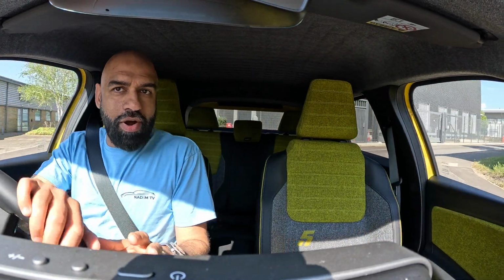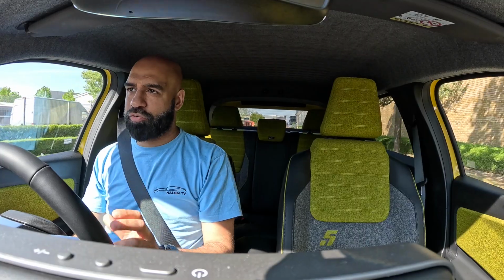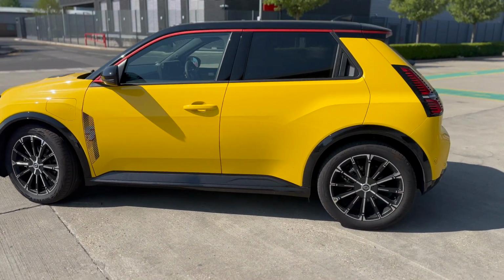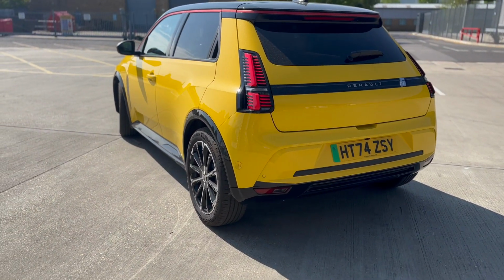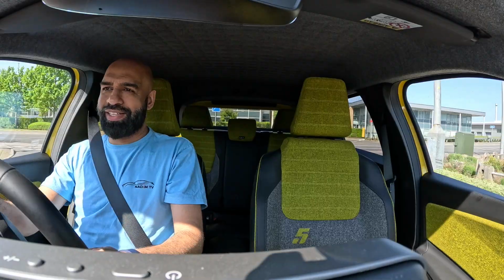This is the Renault 5. The derivative is the iconic 5. It's got the bigger battery, so up to about 250 miles, finished in pop yellow. What a stunning color. I gotta say, when Renault launched this car, I did say to Justin, send it to me in either yellow or pop green, and he's done a great job. What a stunning looking car.